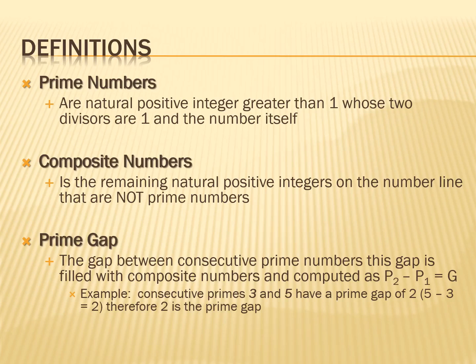Prime gap: the gap between consecutive prime numbers. This gap is filled with composite numbers. For example, consecutive primes 3 and 5 have a prime gap of 2. 5 minus 3 equals 2. Therefore, 2 is the prime gap and it's filled with one composite number, 4.